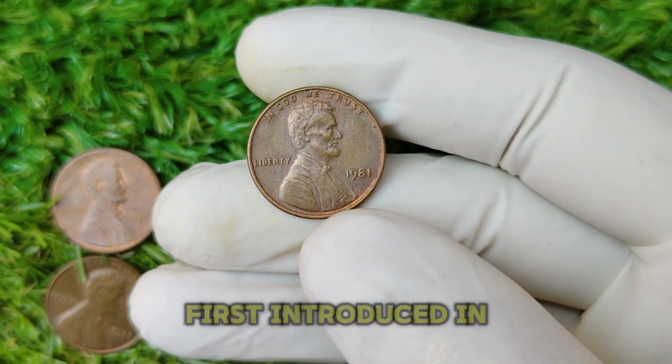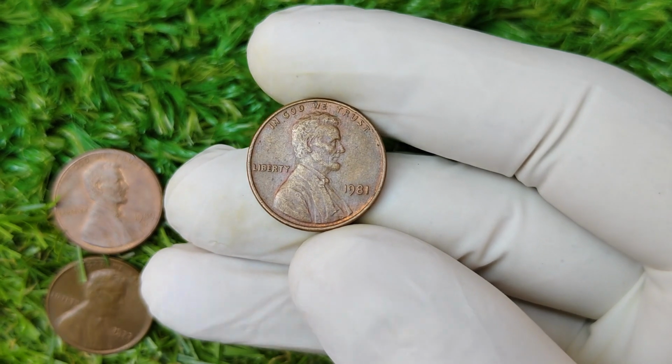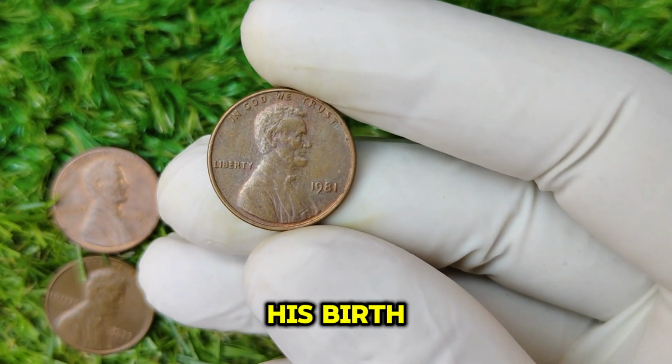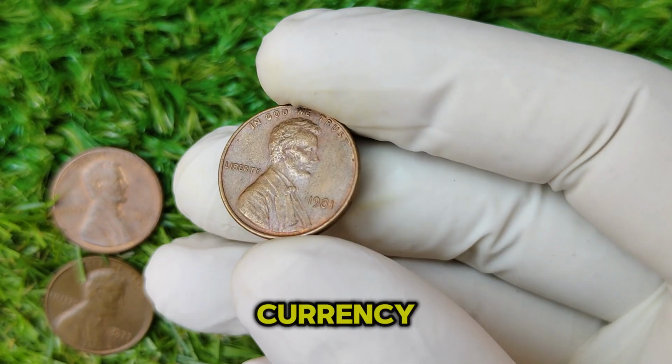The Lincoln cent, first introduced in 1909, replaced the Indian head penny and featured the likeness of President Abraham Lincoln to commemorate the 100th anniversary of his birth. Since then, the Lincoln penny has been a staple of American currency.